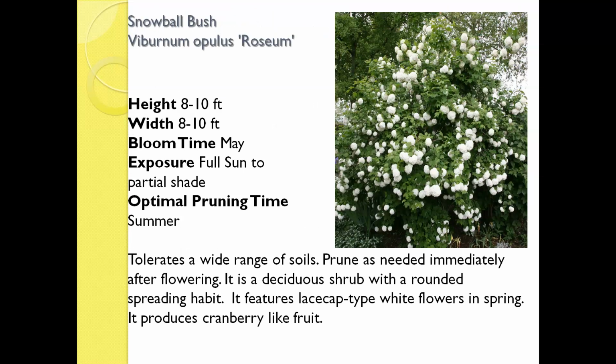This is called snowball bush. It's a little bit more of kind of an old-fashioned plant, or Viburnum opulus roseum. You can see that, if you were to plant a couple of these, you really need to give them a lot of space because they can get about 9 foot tall, 9 foot wide. I would say these are more typical towards the back of your property, maybe to the sides of your property. Just make sure to allow enough room so that it's not growing onto your neighbor's property.